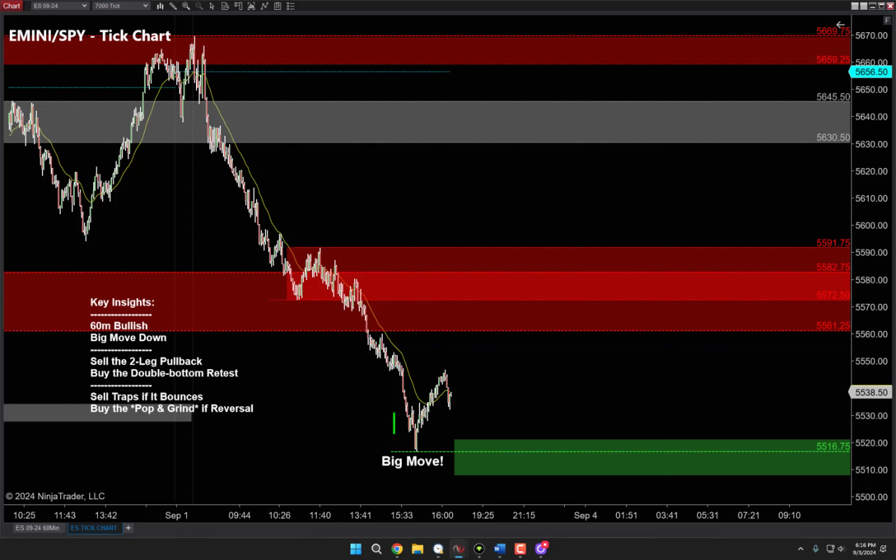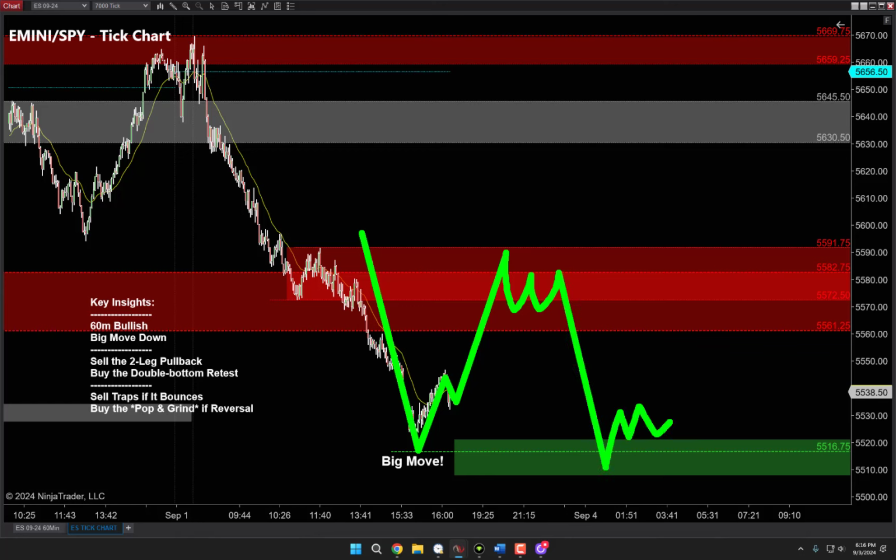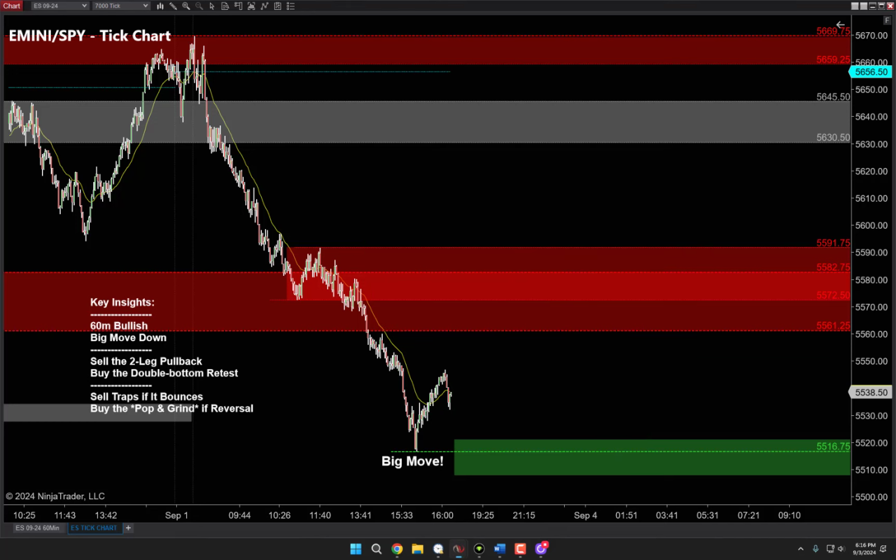So now we know about that two-legged pullback: trap those bulls in, retest that low, and then boing, right back up. One of my favorites is that double bottom retest. Now, let's talk about two variations of this, and then we'll go to the NASDAQ and talk about that second type of trade setup we're looking for tomorrow.